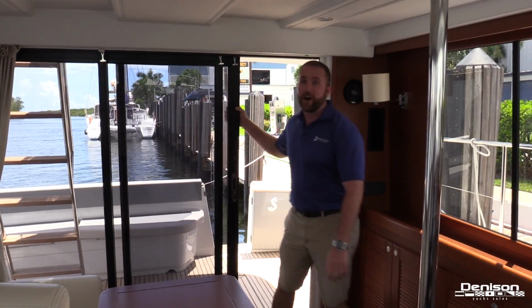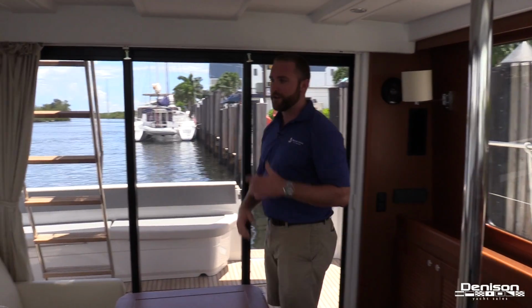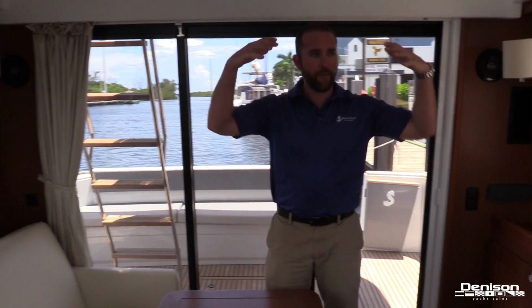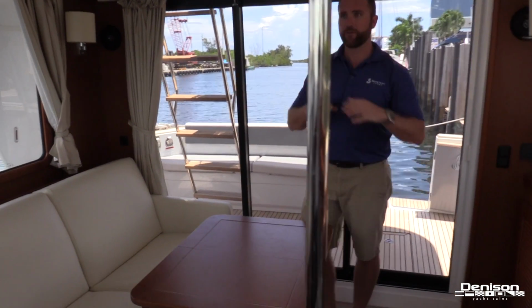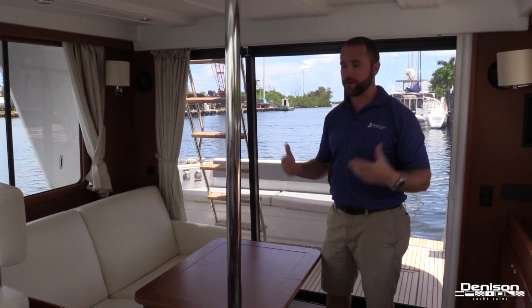So here we are in the salon of the 34 Swift Trawler. When you walk into the salon of the 34, one of the first things you're going to notice is, I cannot believe that this is a 34-foot boat. And that is all thanks to, first of all, Beneteau's efficient use of space, but also the amazing amount of natural light that we use with the almost 360-degree visibility of windows.